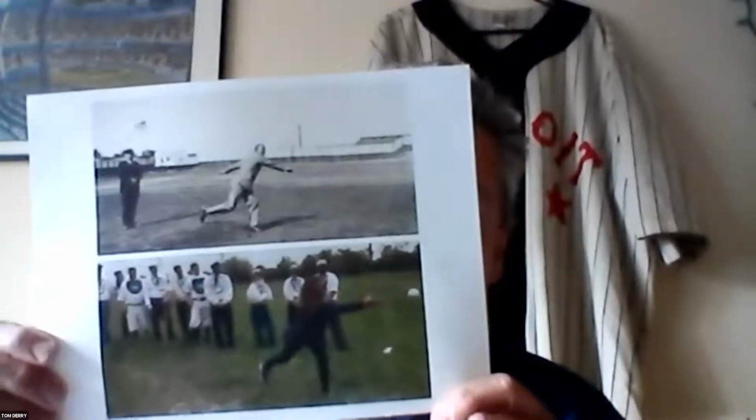It opened up in May of 1930, and John Rosink, the owner, had Ty Cobb come up. He took a train from Georgia to throw out the first pitch. Here's a picture on top. On top, there's a picture of Ty Cobb throwing out the first pitch in May of 1930.